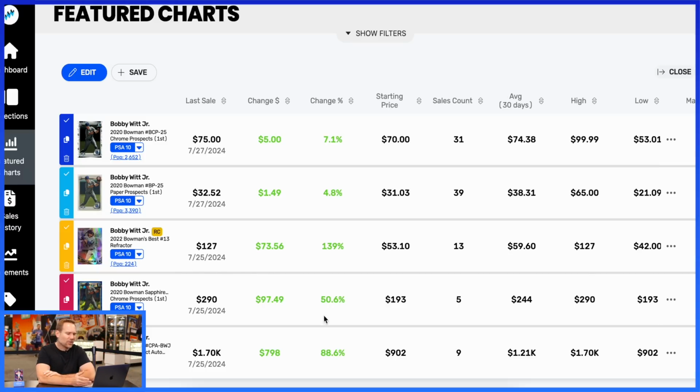We've also seen it. Wow, look at this autograph card jump from $902 to $1,700 over the course of the last 30 days. His Chrome Prospects autograph card in PSA 10 condition. Now, not a lot of sales of that card. Will it really sustain? Is that just one outlier sale?